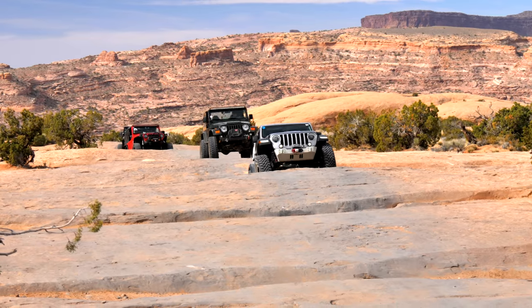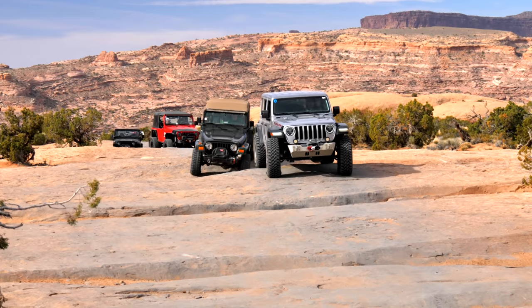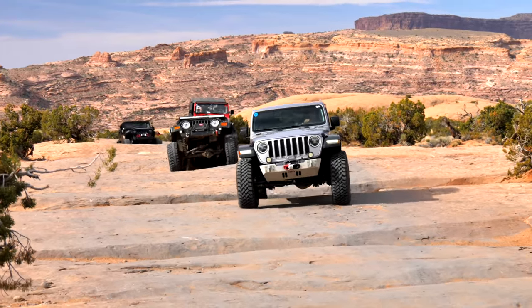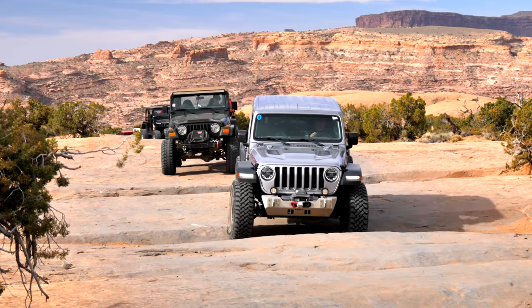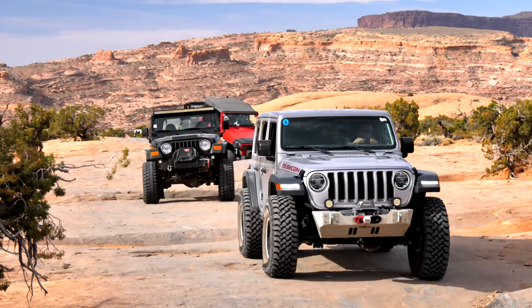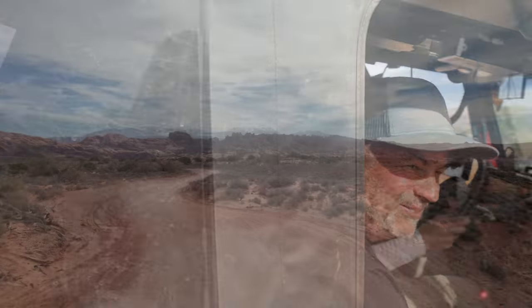This section we like to call the wave. If you're driving, look out your side view mirror and you'll just see Jeeps popping up and down, almost like ships far off in the ocean in rough seas. Big old cockfull at the bottom of that, TJ. Yeah, I saw it slam down. My favorite part of the trail, right there.